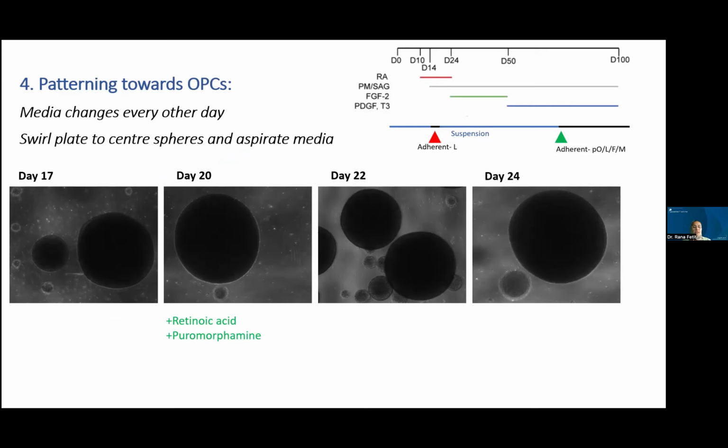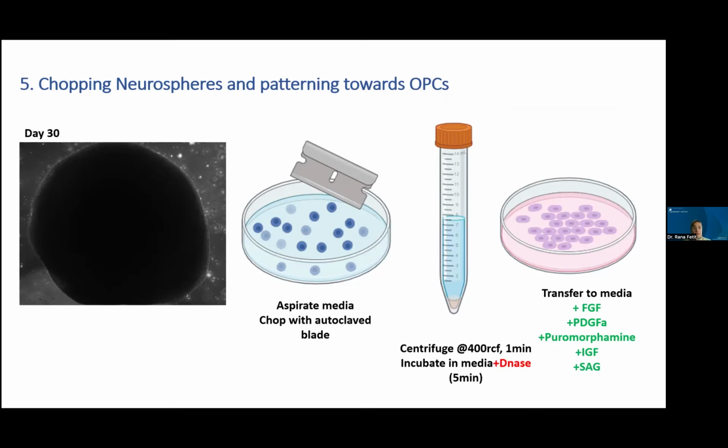You simply swirl the plate so that all the spheres are collected into the middle, and you just remove some of the media and add some fresh media. And again, you just keep maintaining them until day 30. And by day 30, they would look really big. You can actually tell from the media that it starts looking yellowish more quickly. So they are very metabolically active as well.